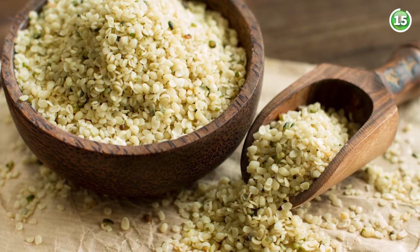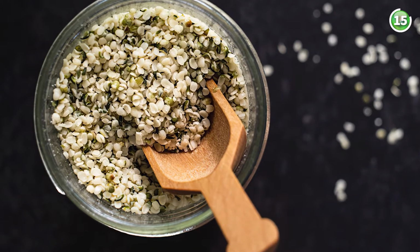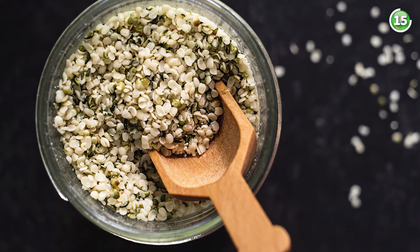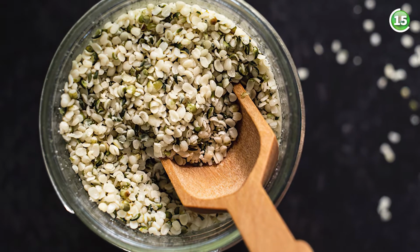Number 15. Hemp Seeds. Hemp seeds are a true superfood in every sense of the word. They are high in omega-3 fatty acids, fiber, calcium, iron, and they're simply one of the most nutritious seeds available.